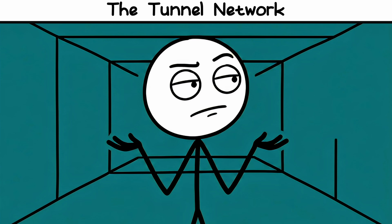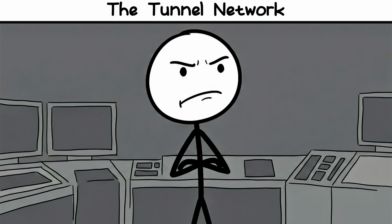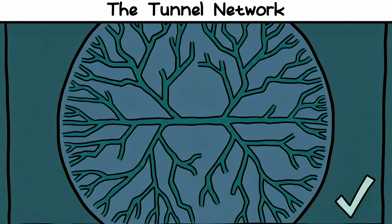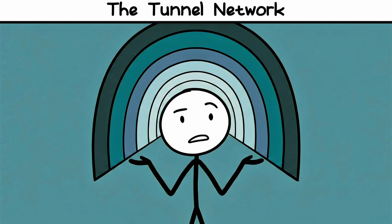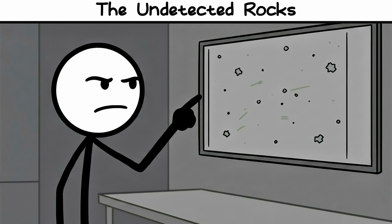No confirmed geological process accounts for the regularity of the pattern. The working hypothesis is natural formation through mechanisms not yet fully understood. That hypothesis has not been proven. The tunnels exist. The pattern is documented. How it came to be here has not been explained. Number 5, the undetected rocks. NASA tracks roughly 31,000 near-Earth asteroids.